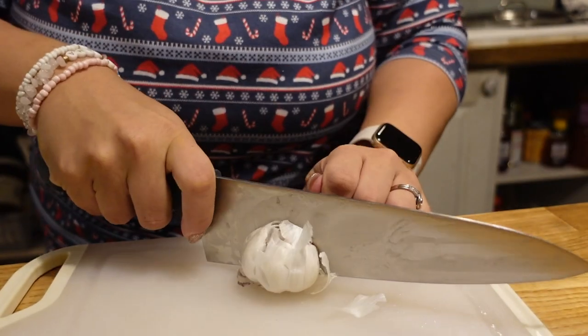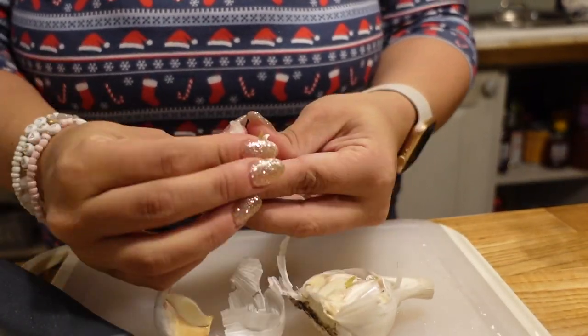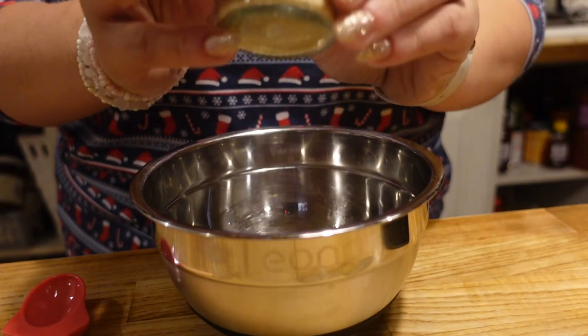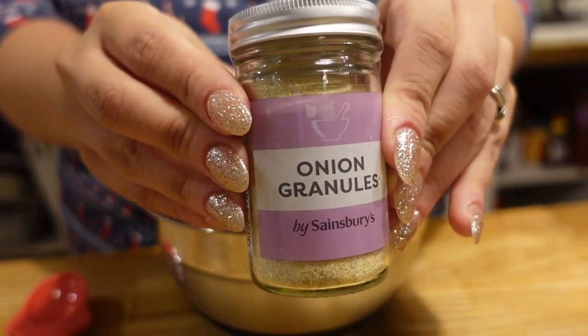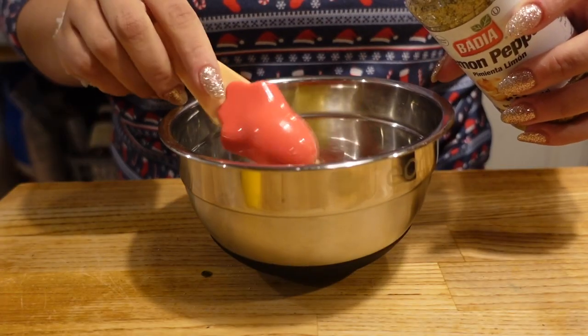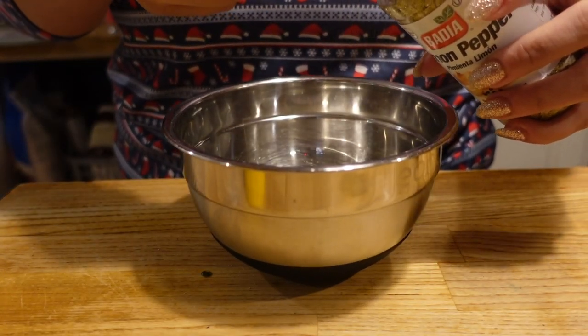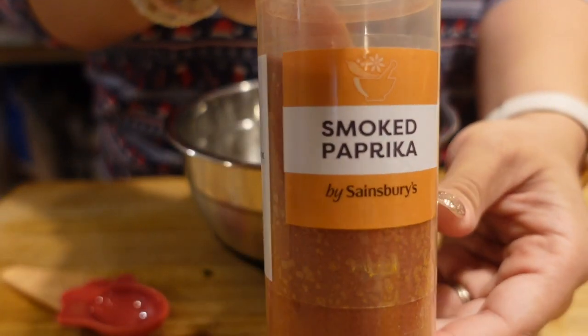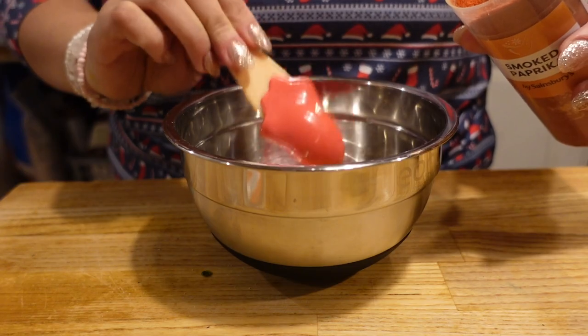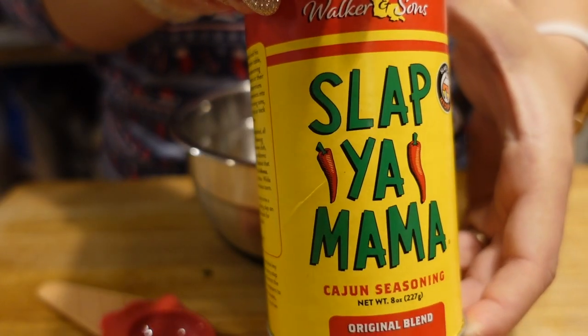Now, when it comes to measurements, honestly, I don't know. I just go until I feel like I should start, but roughly it's probably a couple of teaspoons of each. So onion granules and lemon pepper. I use this like kids ice cream scoop, I don't even know. And then some smoked paprika. Again, I'm using roughly 2 each, but it also depends on your portion sizes. I'm making quite a bit of sauce. Some Slap Your Mama Cajun seasoning.